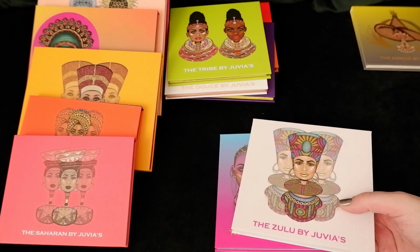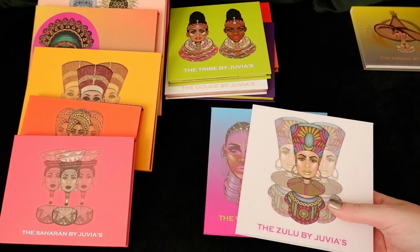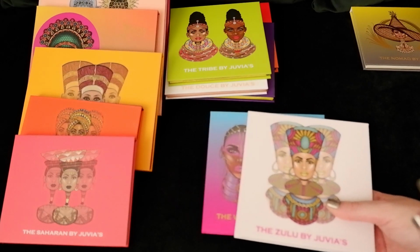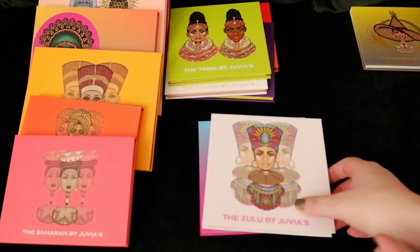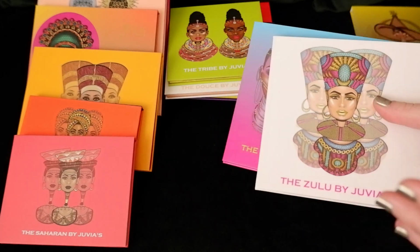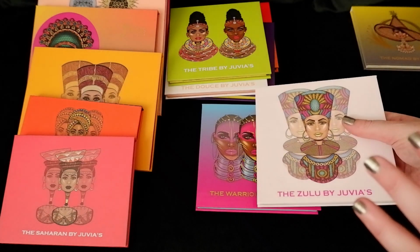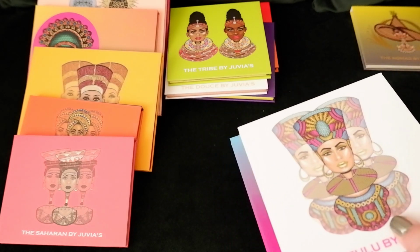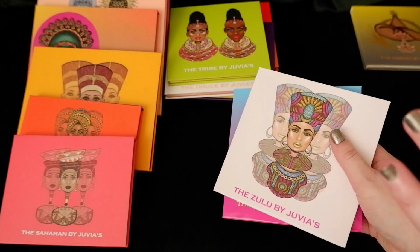So again, I'm not sure these are perfect in terms of bright palettes for me per se, but I do really like the quality of both of these. It's just that the Zulu works a little bit better on my skin tone. So if you're like me and you're fair, then perhaps go for the Zulu and not the Warrior 3 if you are looking for a bright palette from Juvia's Place.